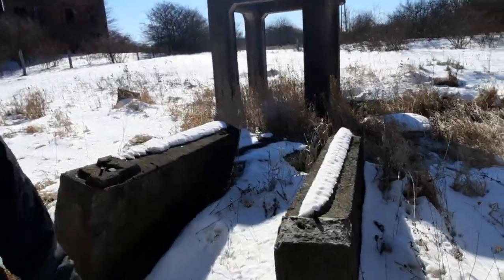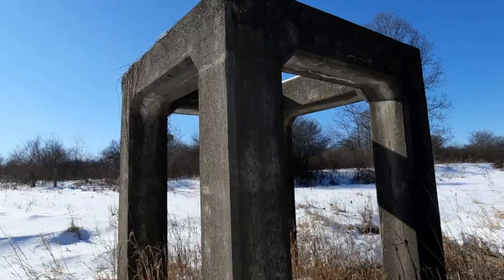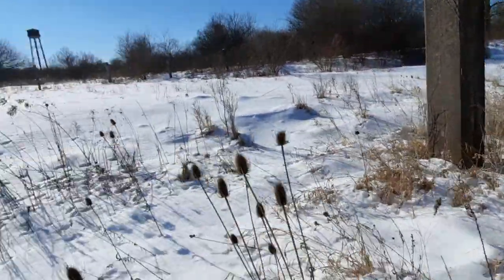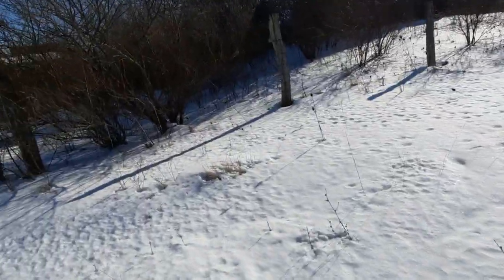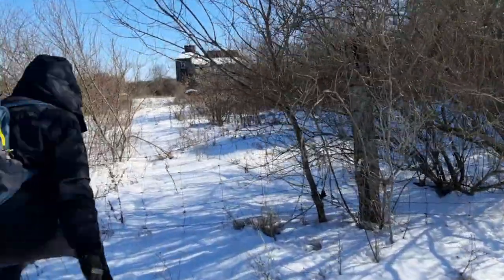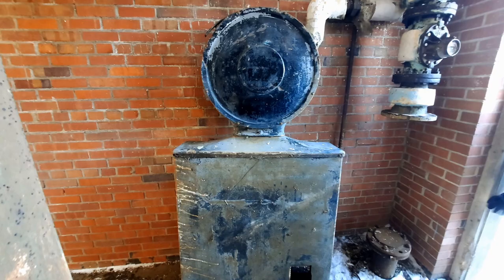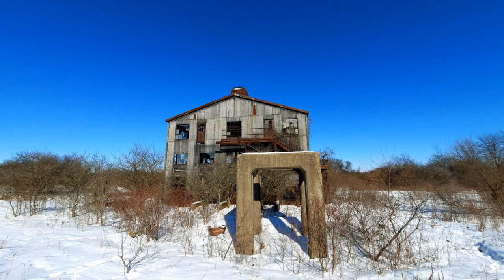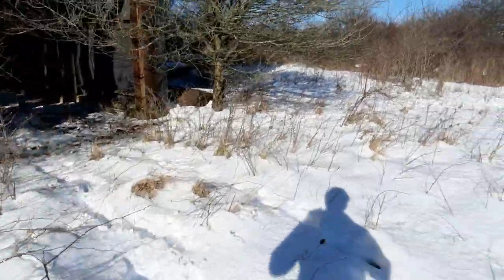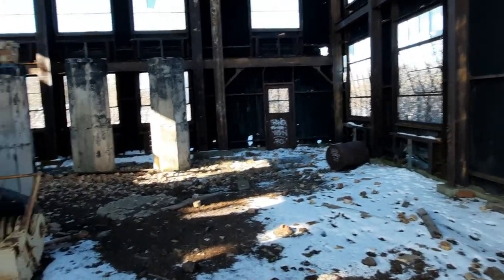But up here is another little red building we're going to head to. Little stone foundations here. It's pretty cool. Gotta find our way over the fence here. There's another one of them buildings. Let's see what it looks like in here. Man, one more out walking through that snow. Oh wow, so maybe they are a little different.